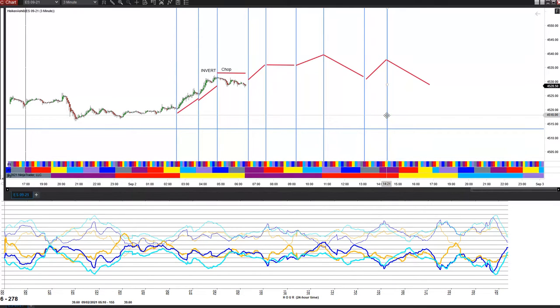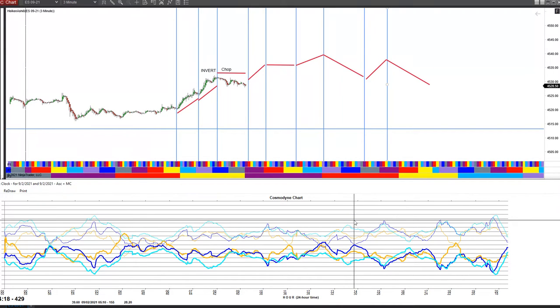which is a downward push at 2:21, which is this peak right here. And from there we've got downside pressure. So we'll see how this ends up playing out. You can't really make the whole day prediction off of this. Some days it'll follow one plot or follow the main line all the way through. Some days it'll have one, maybe two inversions. Some days it'll invert back and forth.